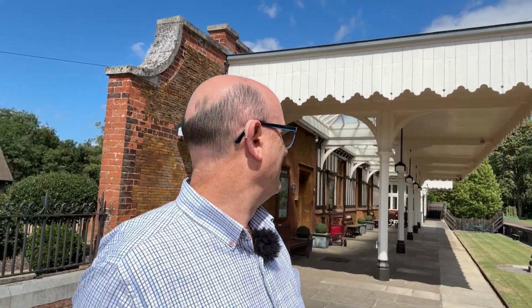Oh, it's sunny, should have put my bloody cap on. Anyway, big thank you to whoever owns a residence here now for letting the public still reminisce and have a look along this line. Again, not been here since I was 14. Still looks great, absolutely great. Anyway, had to show you this. Train buffs, you'll love it.